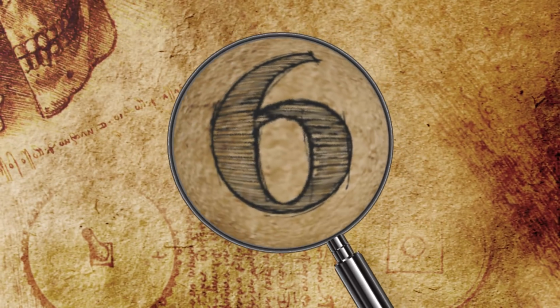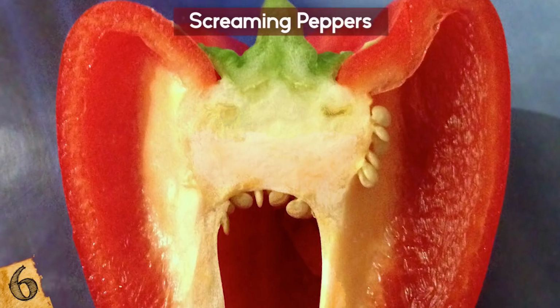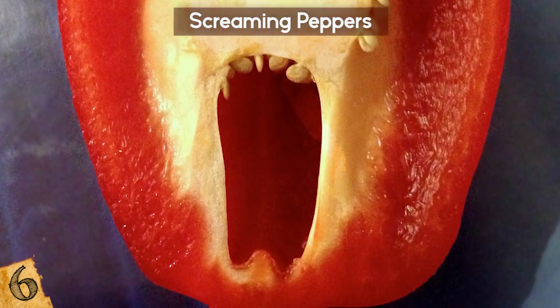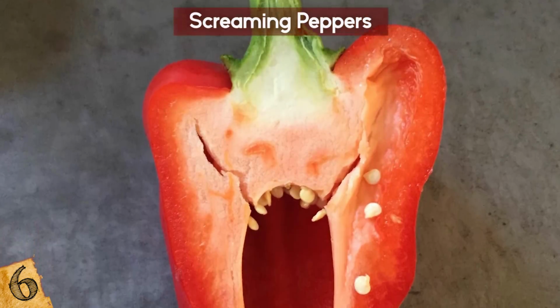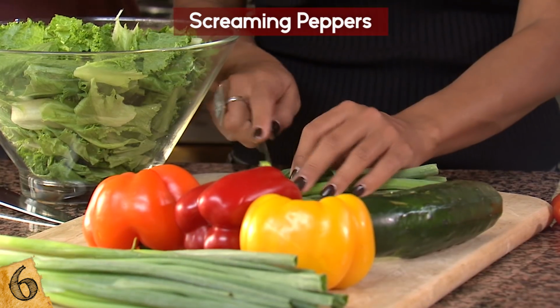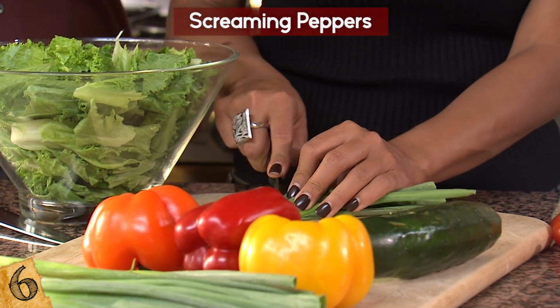Number 6. Screaming peppers. This particular picture speaks for itself. Or should I say it literally screams for itself. I mean, this is the inside of a pepper, and it looks like it's screaming in horror over what's happened to it. This will give you nightmares next time you're slicing your veggies in half.